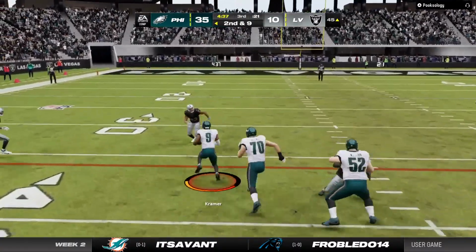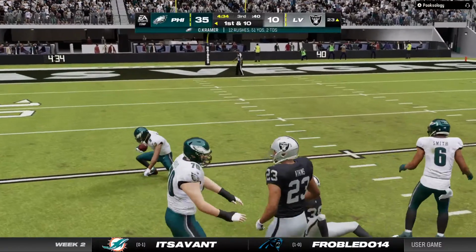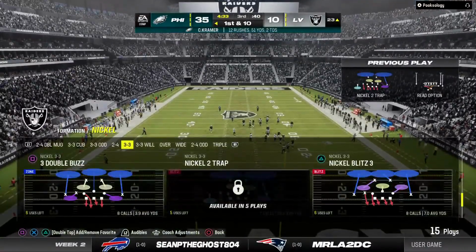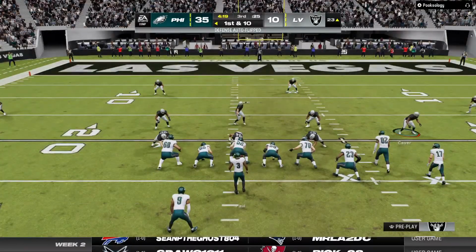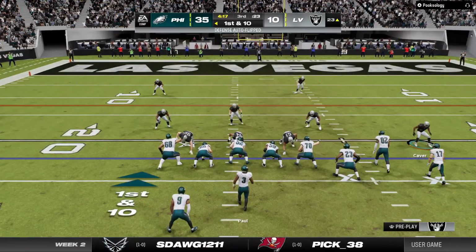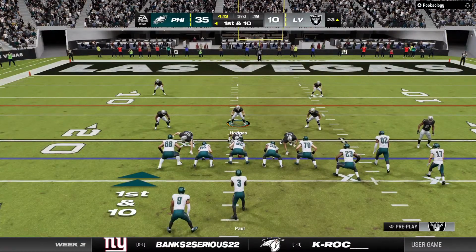They'll keep it on the ground. Kramer. And he goes down, but not before getting this inside the 25. 51 yards rushing on 12 carries for him now. Things looking much rosier for him here in week 2. They work with the lead as they've got it 1st and 10.